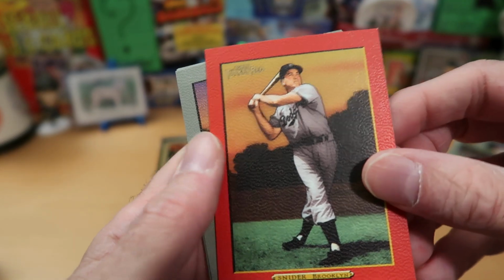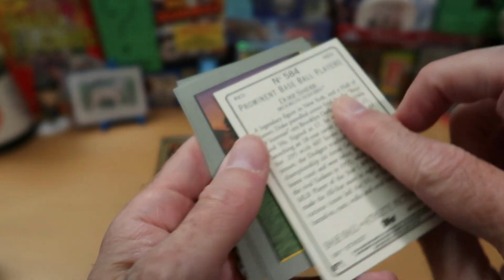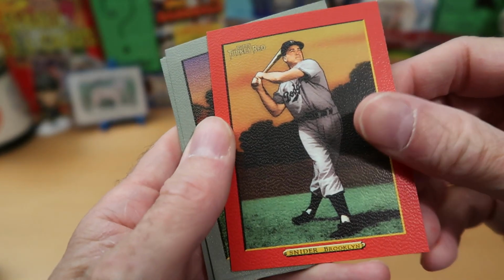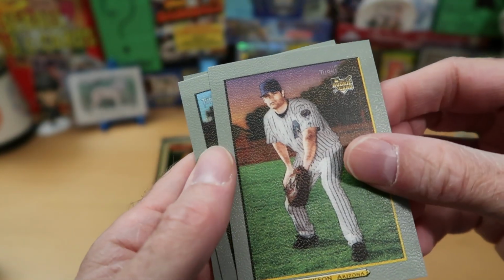Throw that in the Wolf Lair. Nice Duke Snider. Pretty sweet to get a veteran player, very nice Hall of Fame there. And that is another red parallel for us. I assume red is the most common parallel. I should have looked that up. But there are several different colors you can get.